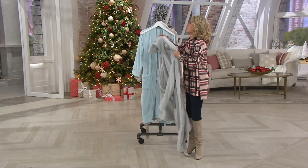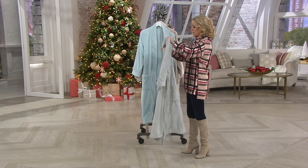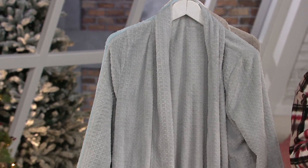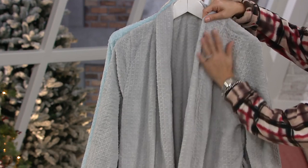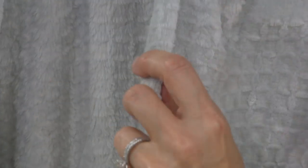So for more than 25 years, Berkshire Blanket has been all about that comfy and the cozy. But the key here, and I think especially with a robe, is that it's the warmth without the weight. So you get the soft and the cozy, you get the cuddly and the snuggly, but you don't overheat. That's the beauty of it. So we'll take a look. It is 100% polyester, nice and soft, little bit of cushion in here.